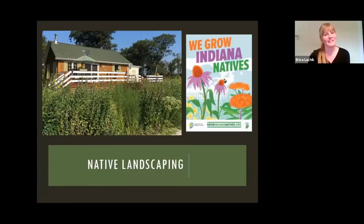In native landscaping, this is a picture of my house and the native landscaping we have in front. And the Indiana Native Plant Society, if you go on their website, you can enroll in a program where you enter all the native species that you have and take some pictures of your property. And they will send you this really cool sign that you could put in your yard that says you grow Indiana natives.